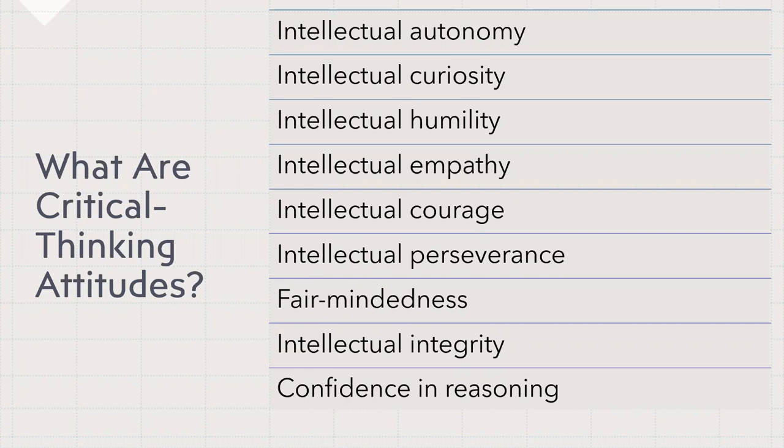They need to have intellectual empathy, right? So empathy is understanding the feeling and perception of others and trying to see the situation as the patient does. So a lot of times they'll say empathy is putting your feet in their shoes.